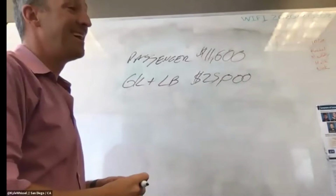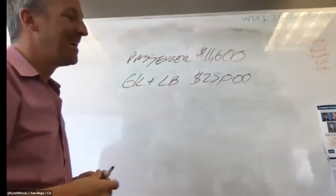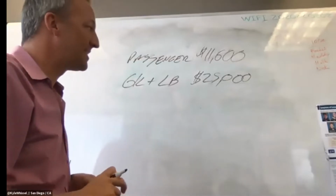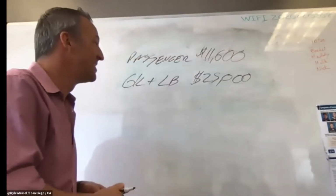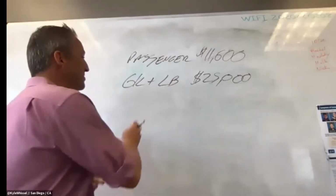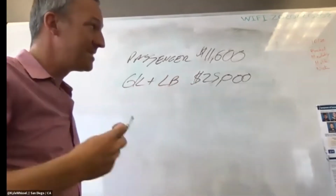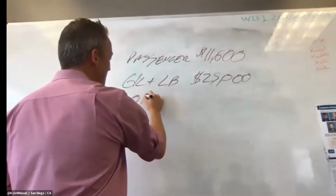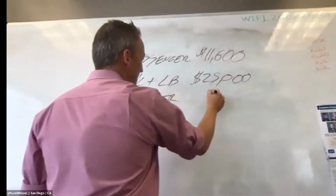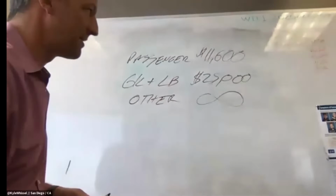It used to be, if it was over 6,000 pounds, you could write off the entire thing. They have since capped that at 25,000 because people were taking advantage of it. It's called the Hummer rule. So if you get a vehicle that's over 6,000 pounds, you could write off 25,000 the day that you buy it. And then there's the other vehicles. And there's really no limit. I think it technically is a limit of like 250 grand.